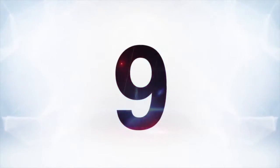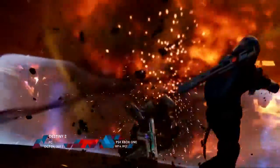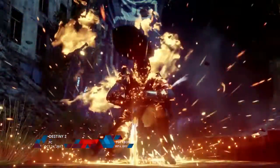And moving on to number 9, we have Destiny 2, but specifically the PC version of Destiny 2. While Destiny 2 didn't look bad on console, the difference on PC is night and day. Bungie stated that this isn't a port and that the PC version was actually built from scratch with PC in mind. What's so great about Destiny 2 on PC is that whether you're rocking a beast of a rig or a budget build, it looks really good either way.